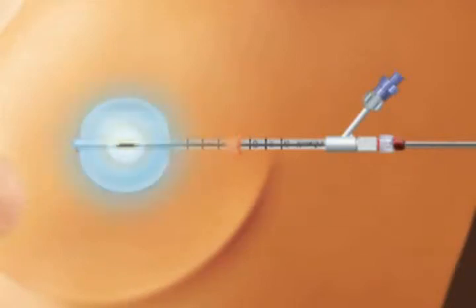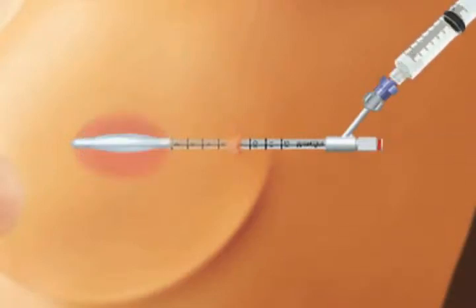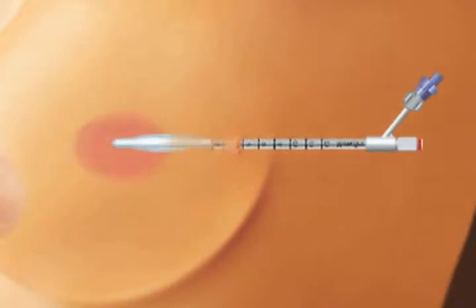After the patient receives the prescribed dose of radiation over a 5 to 10 minute period, the seed is removed from the balloon, and after 5 days of treatment, the balloon is deflated and easily removed from the breast.